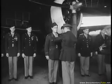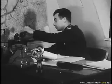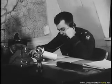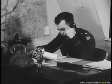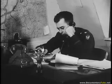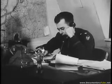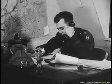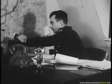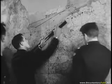Ramrod is the fighter's name for an escort job, and a ramrod begins at bomber command. The route and the plan for the job comes over the scrambler phone into the combat ops room at fighter command. The time is late afternoon, October 1st, 1943. And the mission is ramrod to Emden tomorrow.